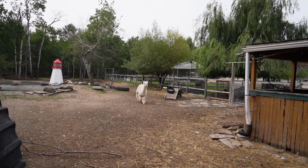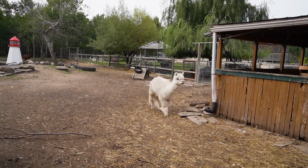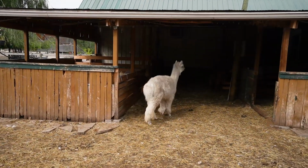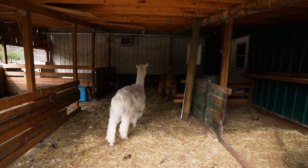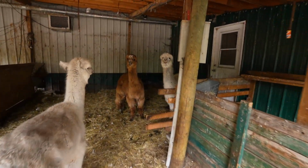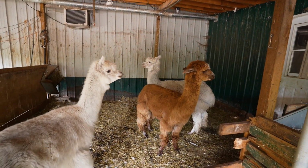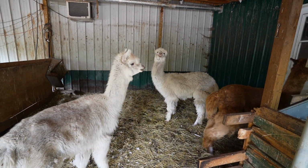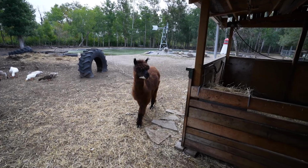Come on, Jasper. Are you there? Okay. I thought I saw Java come with you. All right, Chansey's got to be in here too. Oh, there she is. All right, so we're down to the final four. The other alpacas, Pedro and Juanita, headed out last week. And so we've got the two boys and the two girls.